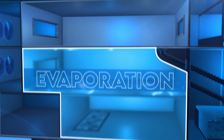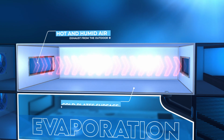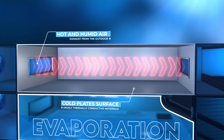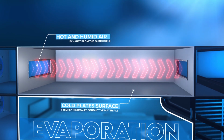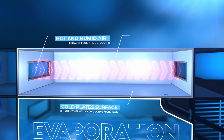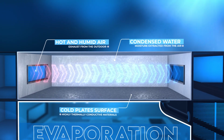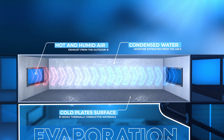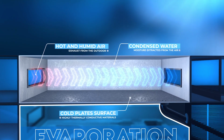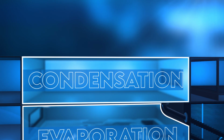The hot and humid air is delivered to the other channels of the cooler, where it contacts a cold plate, due to the water effectively evaporating on the other side. When hot and humid air contacts a cold surface, it gets cooled and dehumidified. Water condenses on the surface, just like it condenses on a glass of water during a summer day. This realizes the second stage of the process, condensation.